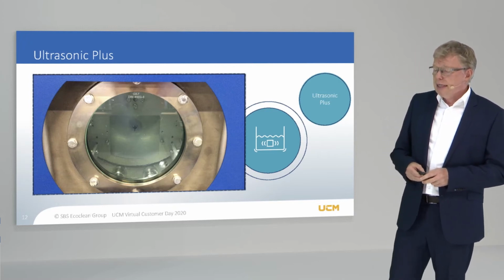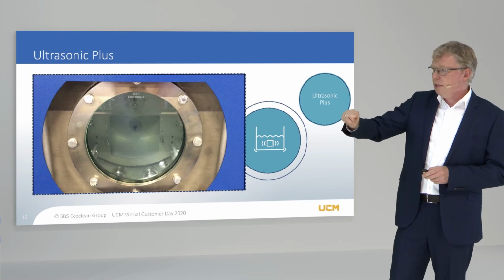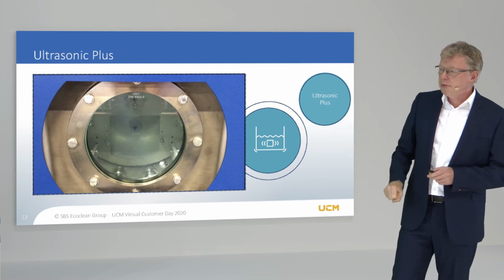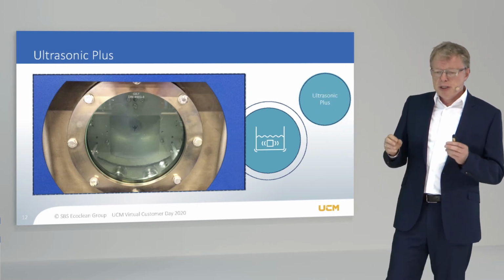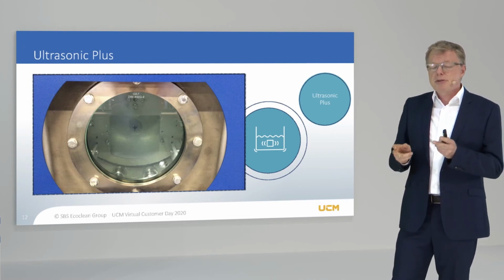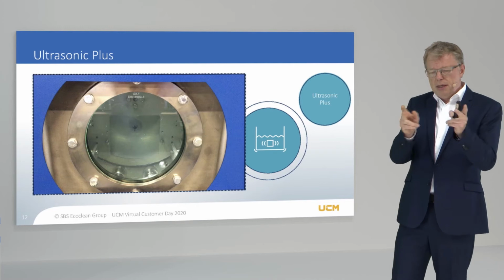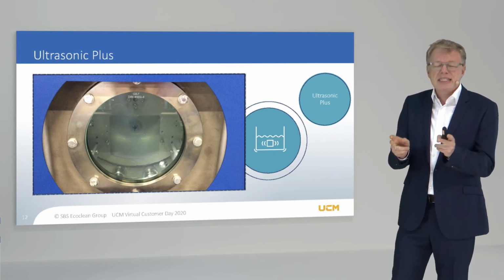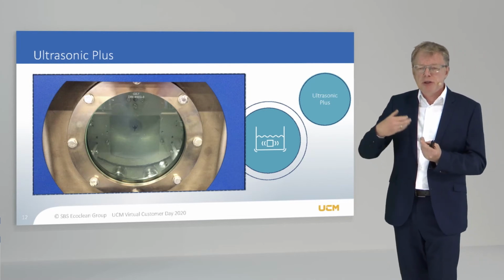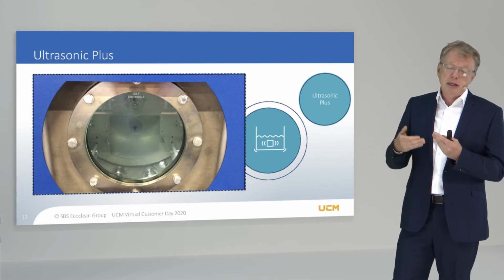So for the ultrasonic plus, I have here a short video that I will show you soon. And here we see a working chamber with a liquid inside. Normally when you switch on ultrasonic, you have the bubbles going straight up. If we add the ultrasonic plus, then you will see the bubbles are not going straight up. They make an additional movement to all sides and additional oscillating. And all this helps you to bring more mechanical energy into the liquid to get a better removal of the dirt from the surface of the parts.